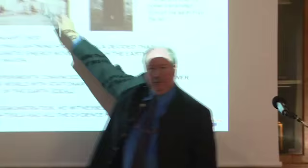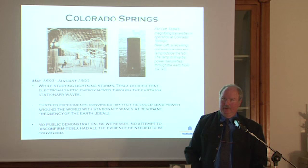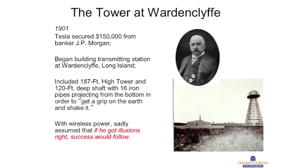It probably sat out in a cow pasture, and from what I can tell, having visited Colorado Springs once and seen the mountains, I can kind of guess where this was, but it was no more than a quarter of a mile or half a mile away from the actual transmitting station. But Tesla was sure that he was on the right track.